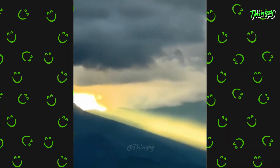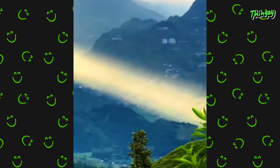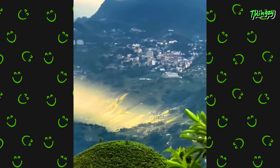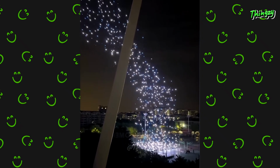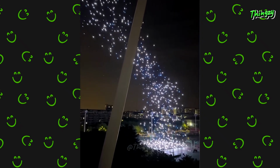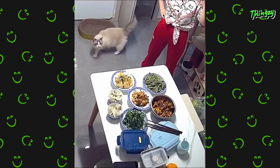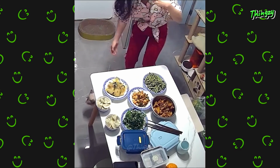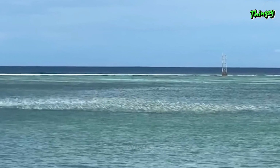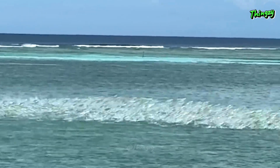The most incredible Tyndall effect you'll ever witness. It looks like these fish are practicing for the Olympics, jumping in and out of the water in perfect synchrony.